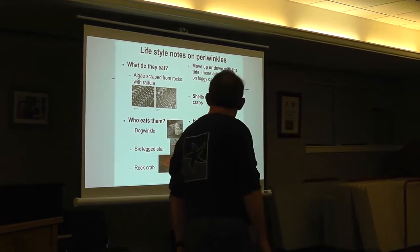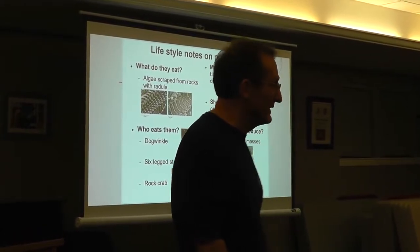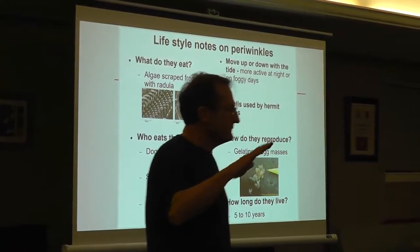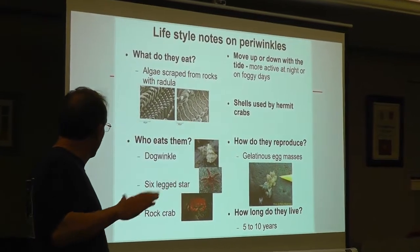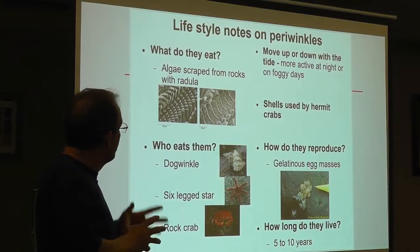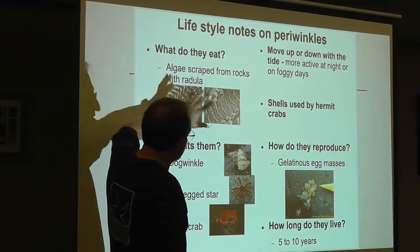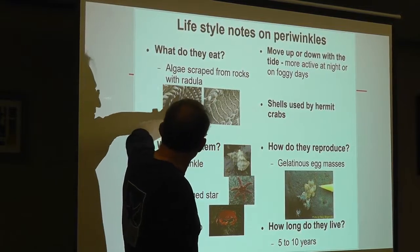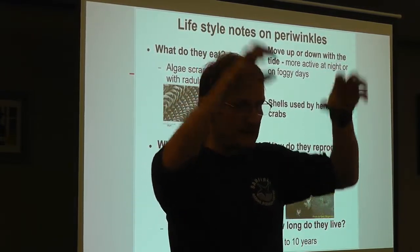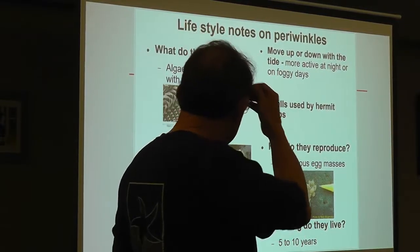So, a little bit about lifestyle of periwinkles. How do these darn things live? Because what's growing there? The rock is covered with this film of algae. And the periwinkles are primarily going around at night, and they're using their tongue. This is an electron micrograph of the tongue of a periwinkle. You can see it's basically this raspy kind of file that is scraping stuff off the rocks.